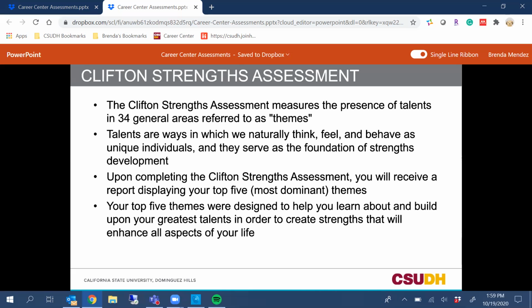Upon completing your assessment, you'll receive a report of your top 5. And these are your most dominant themes based on your responses to the questions. Your top 5 themes were designed to help you learn about and build upon your greatest talents in order to create strengths that will enhance all aspects of your life. In other words, the purpose of your top 5 is to really think and reflect how you can apply it in different aspects, if you're pursuing a graduate degree, if you're looking into an internship or career, how do those strengths help strengthen your career goal and what you produce?